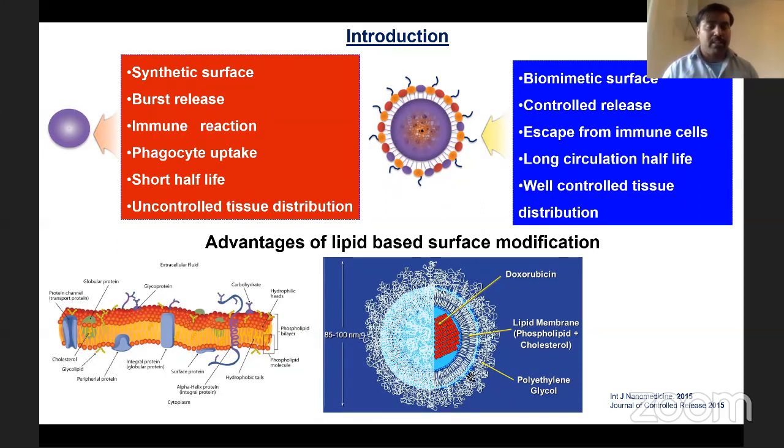Researchers have been trying to mimic the cell surface almost two to three decades earlier. The best example is Doxil, which is a clinically approved PEGylated liposome. The reason they included the PEG is that it provides steric hindrance. That way, it will avoid immune cell recognition. So this is a successfully launched and commercially available material.